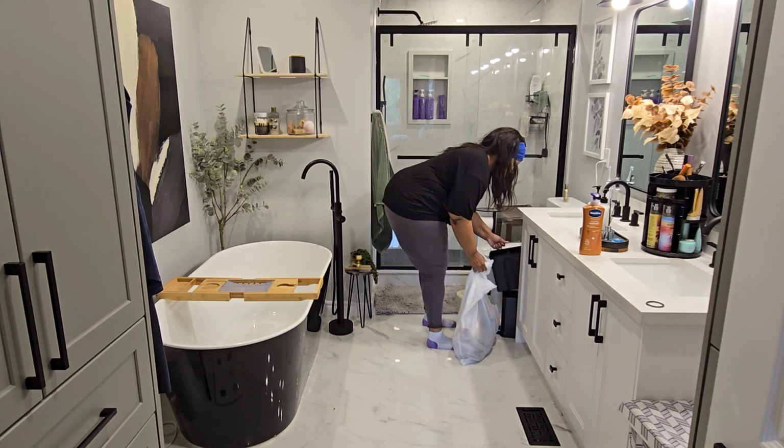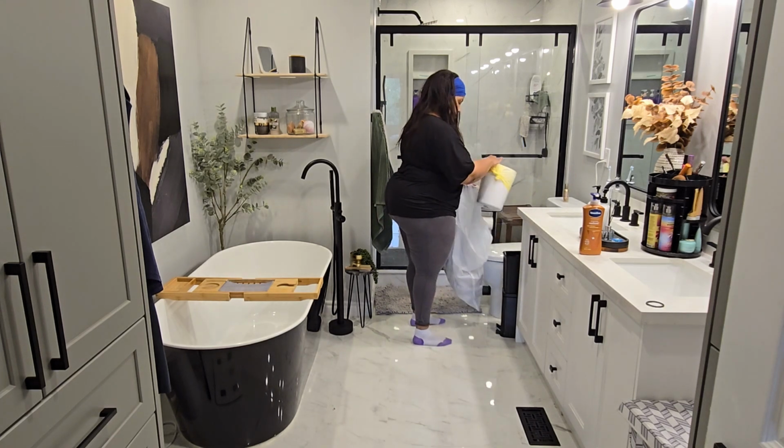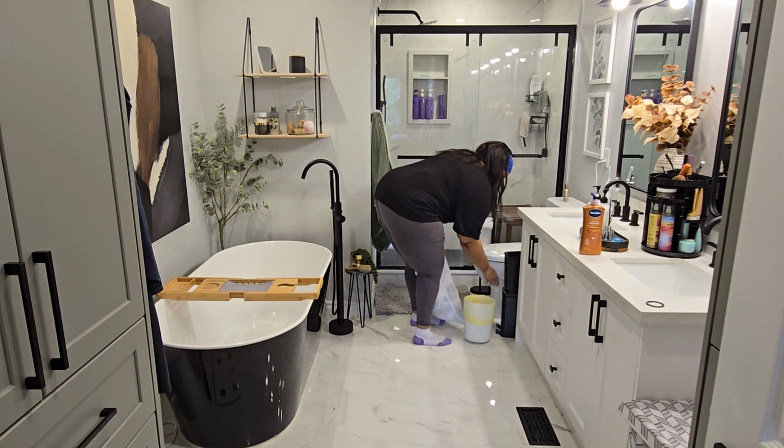Now I am in the primary bathroom, and I'm just going to be giving in here a really good deep cleaning.